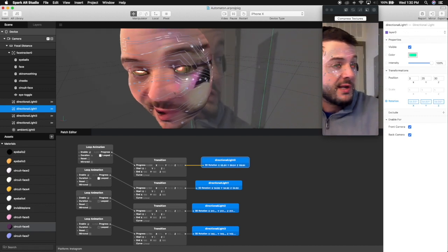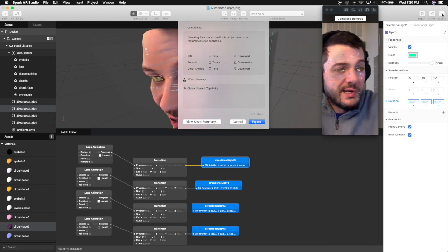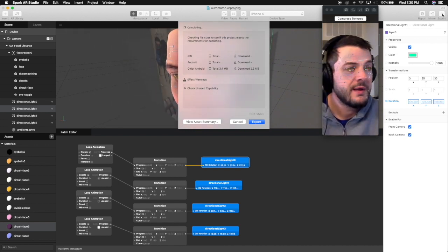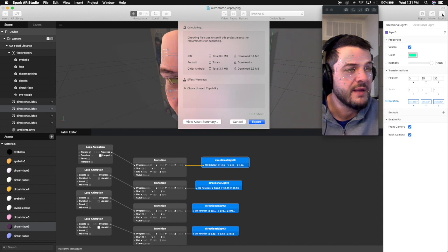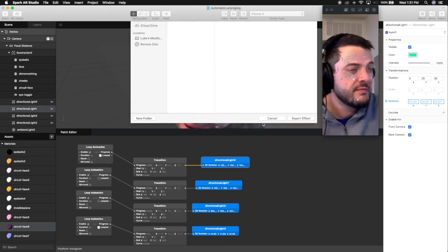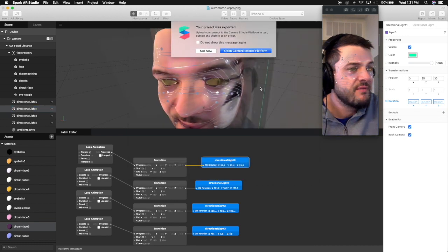So right now we're just going to go ahead and export this guy while we're sitting here. There we go. Now it's moving slightly. I guess we had some image compression we needed to handle. Almost done. So you can see this effect, not that big, honestly. We're looking at about 2.4 megs. Tiny. So tiny. So let's export this. We'll export this into my document folder, just to have a different copy.